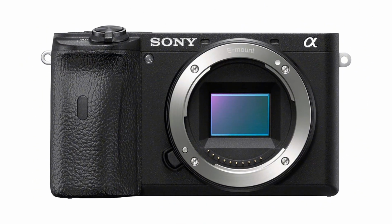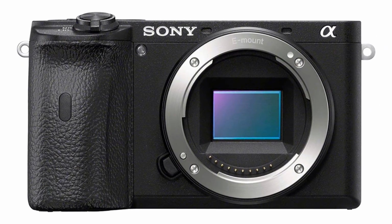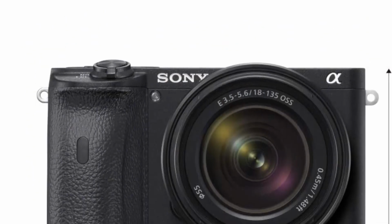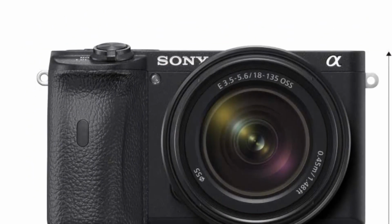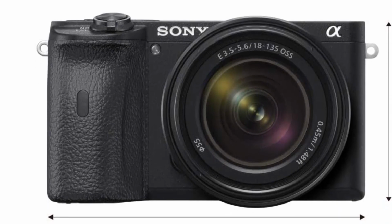Cons. Expensive compared to other mirrorless cameras. No in-body flash. Limited touchscreen functionality. Limited maximum ISO of 32,000. No dedicated ISO or exposure compensation buttons.